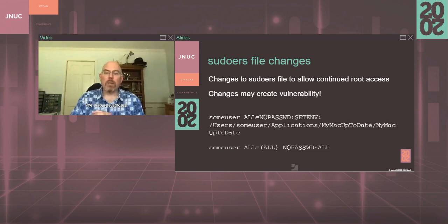We also see adware that is making a lot of sudoers file changes. So as you probably know, the sudoers file is a file on the system that determines who is able to get root permissions. So a non-admin user should never be in the sudoers file. Admin users typically are found in the sudoers file, but they shouldn't have certain kinds of access. Now, what adware has been doing is it'll make one of two changes to the sudoers file to allow continued sudo access without a password.